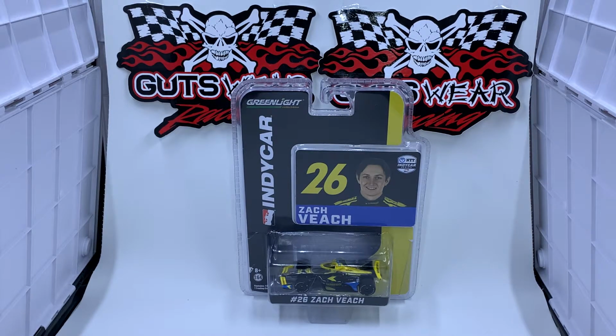Today we'll be taking a look at the GreenLight Collectibles 2020 Zach Veach number 26 GAINBRIDGE Honda in 1/64 scale.